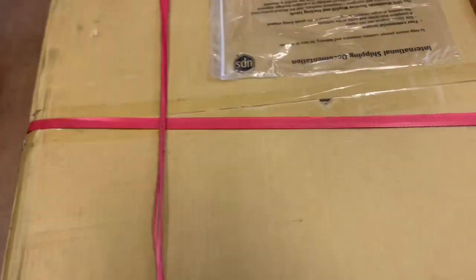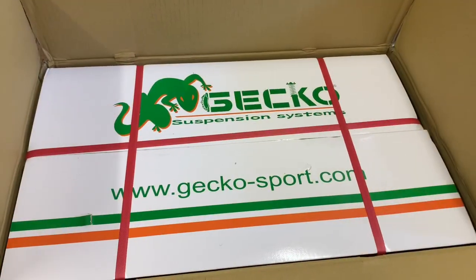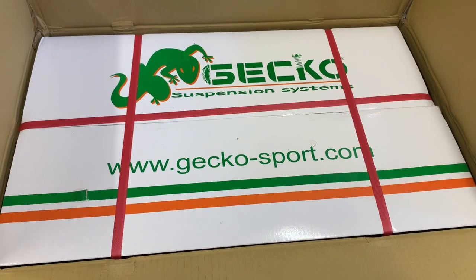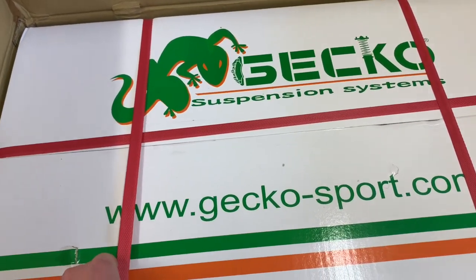Right, let's get some scissors and get this box open. So the main delivery box is open, and this is what we're presented with. Yeah, another box. So pretty well packaged, to be fair. I mean, that's not going missing, is it?